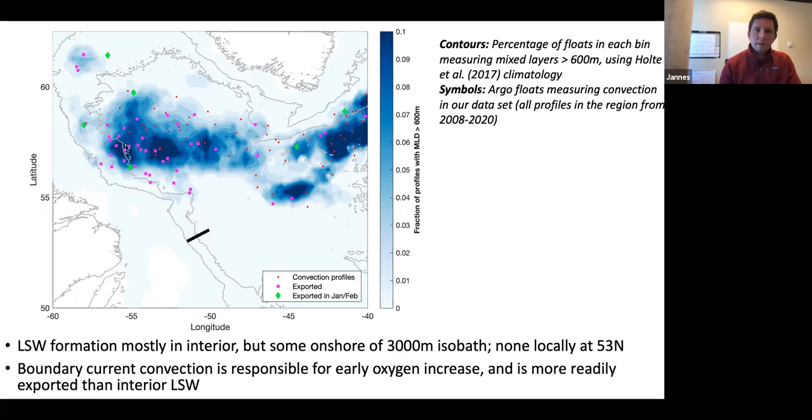So you can see that it gets onshore of that a bit, so there does seem to be some convection in the boundary current as well. And all the symbols in this figure show different data sets, also using Argo floats that I basically just downloaded from the Argo database. I think it's something like 35,000 profiles total that I've looked at. And these symbols are all the ones where convection was measured, which I think are somewhere around 150.